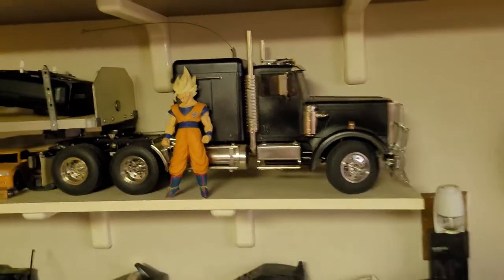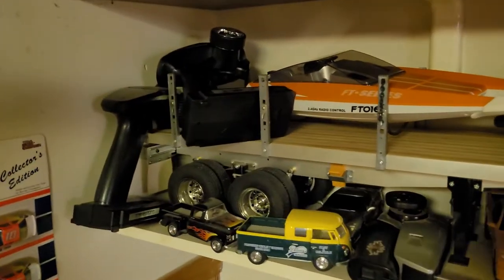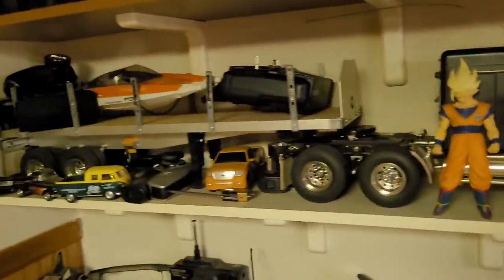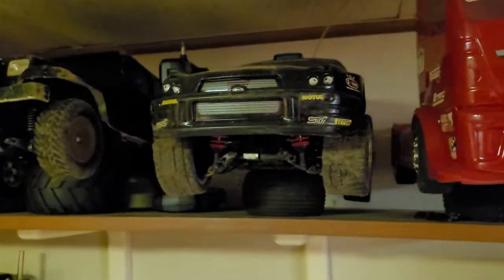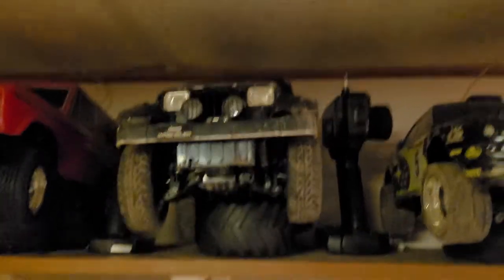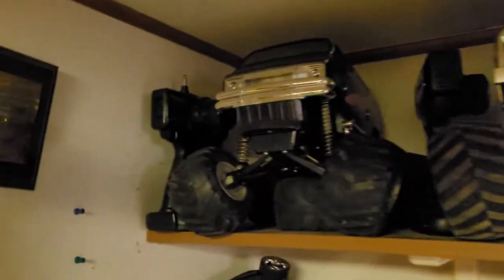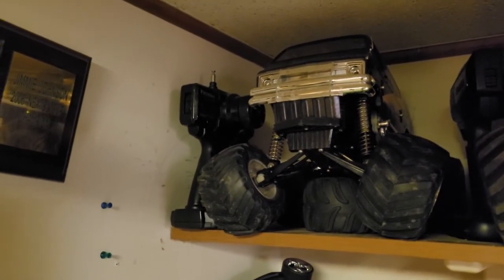Okay, we got the Tamiya King Hauler with the trailer. Oh, there's another boat. Another RTR FT-16. Really fast. Well, it's not that fast. It runs good. Okay, we got the TT-02 racing truck. TL01 Subaru SRT, CC01 Jeep Wrangler, CC01 Ford Bronco, Midnight Pumpkin, and the lunchbox, of course. Modified the shocks and everything. Love that lunchbox. Runs really good.